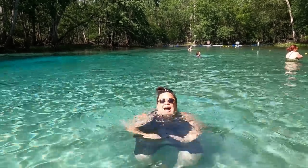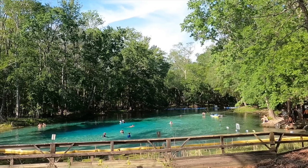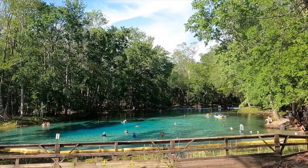Welcome to Gilchrist Blue Springs State Park here in High Springs, Florida. We are swimming in a fresh spring today, 72 degrees all year long. This is actually one of Florida's newest state parks. They acquired it in 2017, which is pretty crazy. And we did a little research, and this spring pumps out 44 million gallons of water per day. Per day. That's wild.